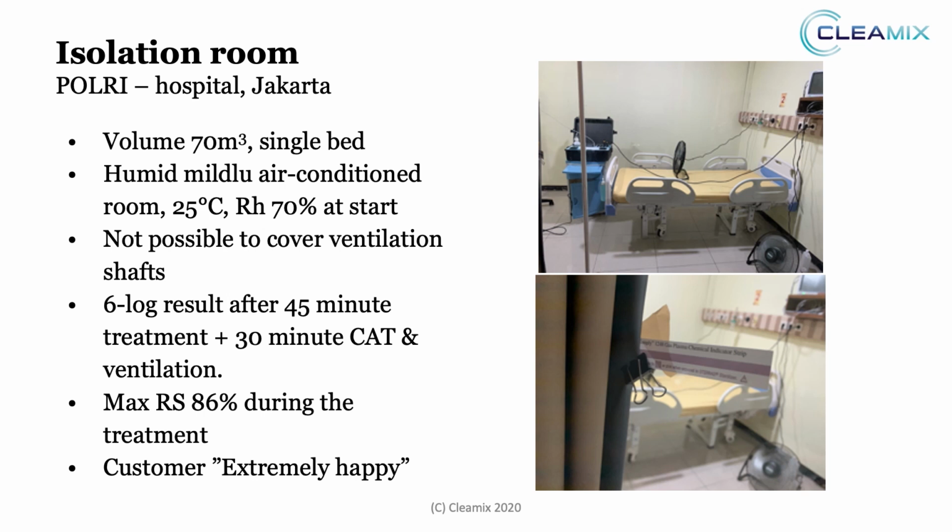In this particular case, we couldn't completely shut off the ventilation system, but nevertheless we got a pretty good result. The RH was at its max point, 86%. So now we are talking about the combined humidity of hydrogen peroxide and water, and we were still far away from the condensation point. And like many hospital isolation rooms, this one had a window, so we could observe the indicators in real time. So this was a very good use case and training example for the customer.